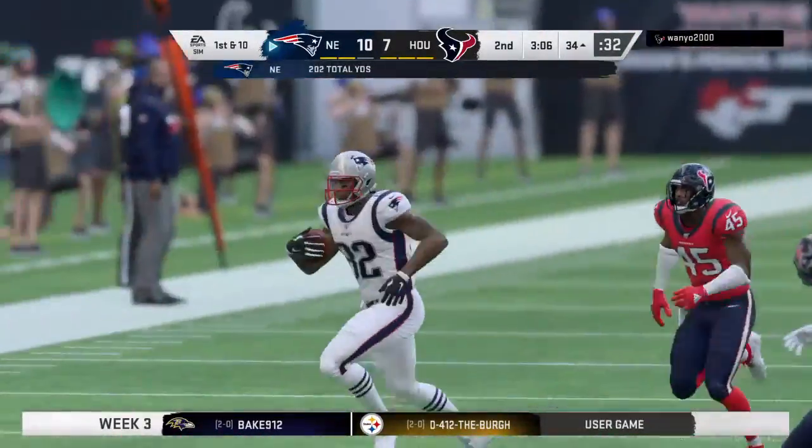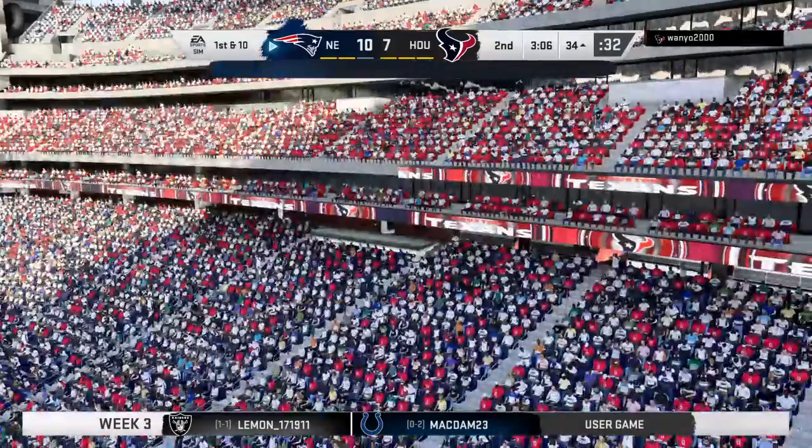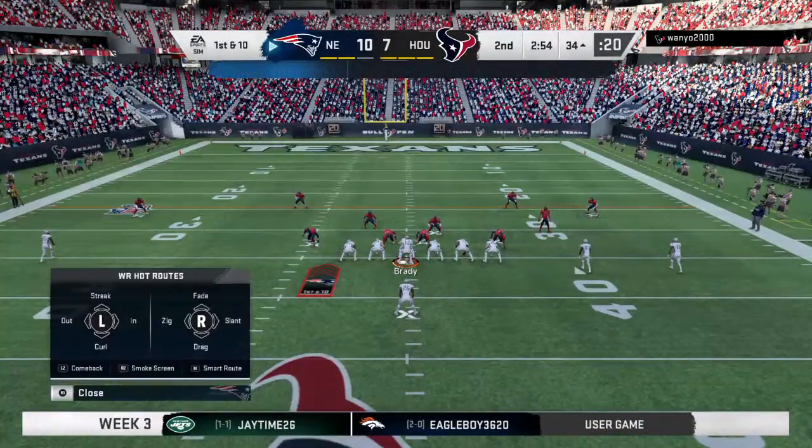And defenses plan for this all the time. They work on it in practice. But in the middle of a game, when that quick change takes place, oftentimes guys aren't as focused as they need to be. So the big play changes the complexion of things.